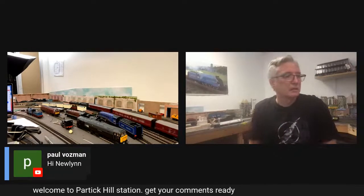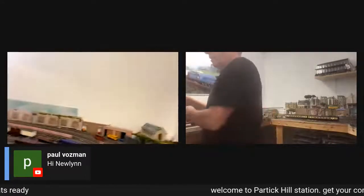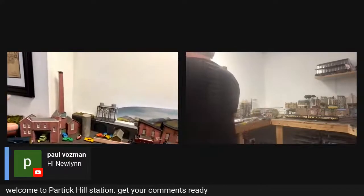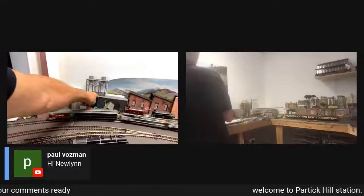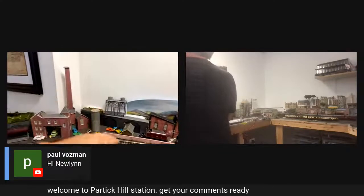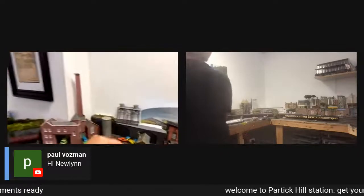So, see if we can get another little tour. I was able to pick up some stuff from my friend's layout, including these retaining walls here, which is basically foam with a paper cover and a bit of detailing on the top. And this structure here, I'll probably 3D model another hopper and put it in.